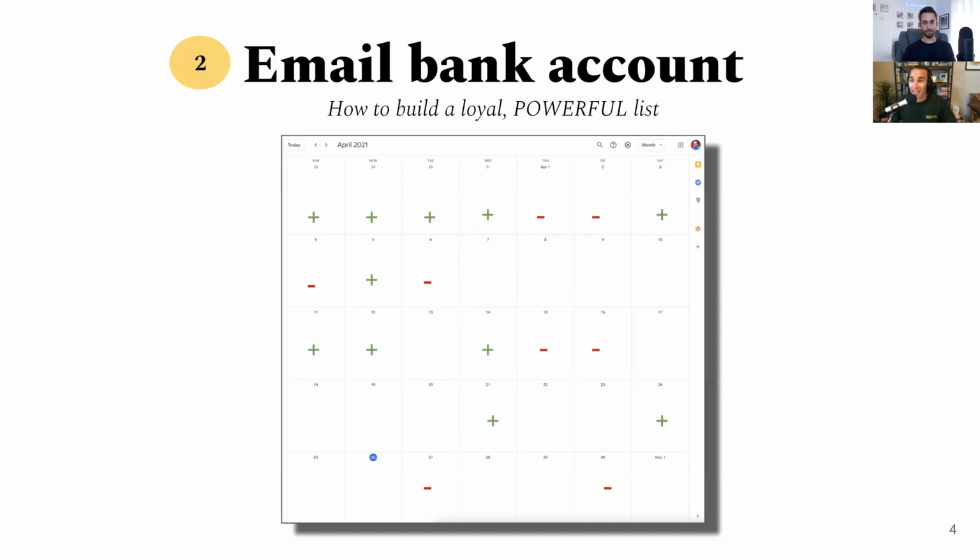Number 2, email bank account. Now, this is how you build a loyal, powerful list for years and years to come, because there are lists that you get on, and this is an entire business strategy where it's essentially churn and burn, where people opt into your list and they just get deals forever. And those people unsubscribe or they buy, and it's called buy or die sequences. And a lot of brands use this strategy, and that's one way to do it.